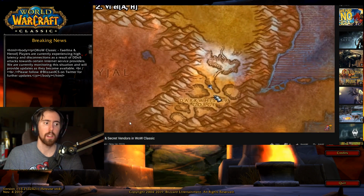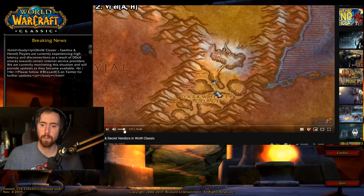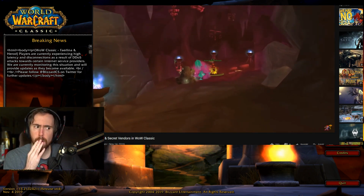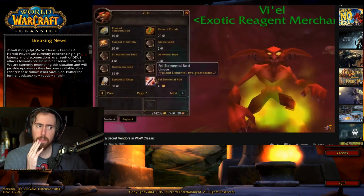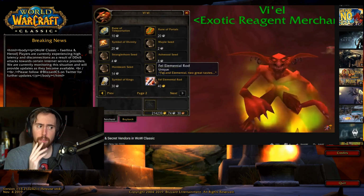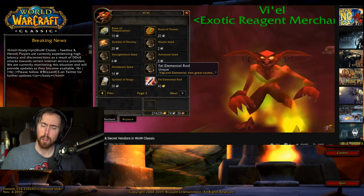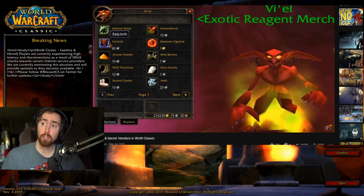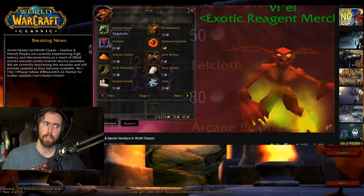Next, we have a rather popular one, and that's VL. This is an imp vendor who's especially important because he's needed for the quest chain for the epic warlock mount, the Dreadsteed. He sells the Elementium rod that they need for a quest. Oh yeah, that's a lot of money. Some Grom's blood, 2 Felcloth, holy shit. In limited stock. I didn't even know that.